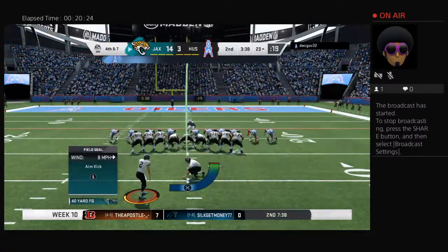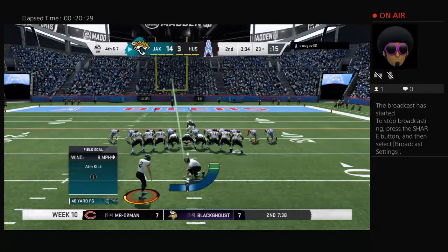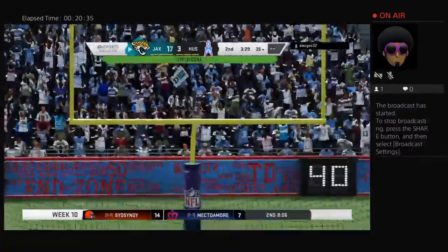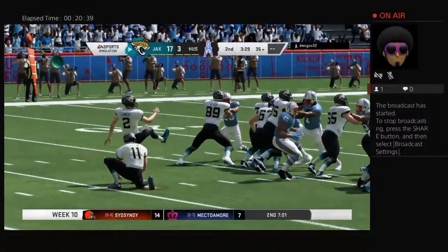So on 4th down, Andy Reid decides to send in the field goal unit. From the right hash, this from an even 40 yards out. And his kick is good. And they will stretch the lead now to 17-3.